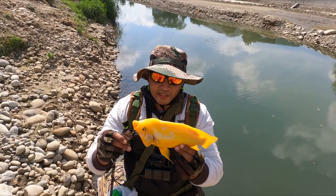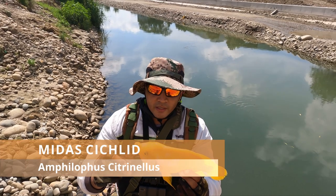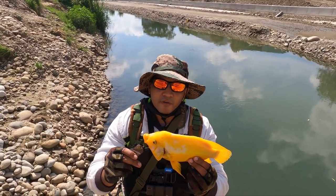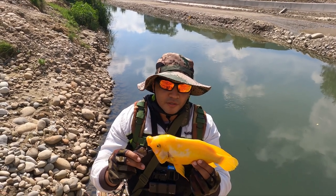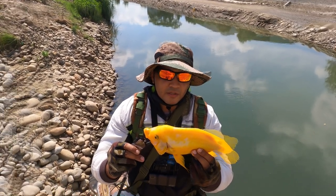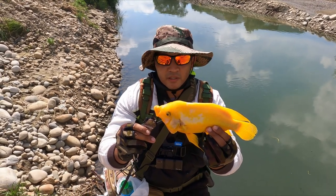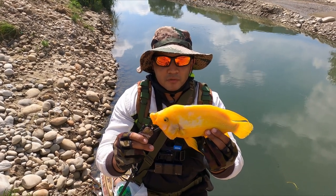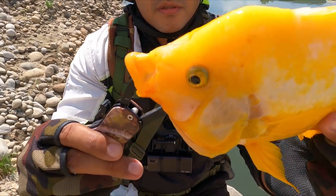Yeah, so here I have a cichlid. Obviously it's a cichlid with these two big fins on the top and the bottom. And the big bump on the head means that this fish is actually very mature. I don't know the species. I'm gonna have to research it and I'll put the name in. So yeah, amazing cichlid. I don't know what it is, a beautiful yellow color. I don't even think that the video is doing any justice to just how beautiful this fish is.